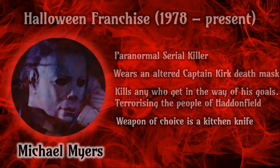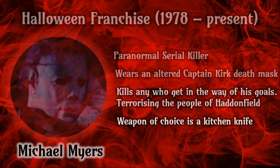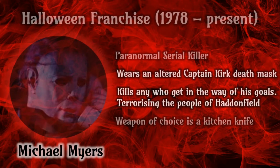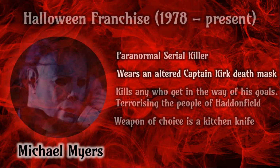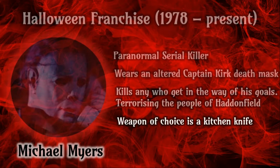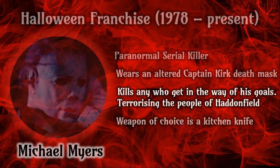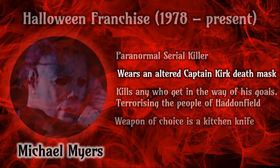This mask, there is nothing. It's essentially a death mask, so there's meant to be no life. It's meant to be an empty void. And that really echoes who Michael is. He is an empty void. He feels nothing. He goes around killing, but he's not somebody who gains any enjoyment from it. He's just a killing machine, kind of running on autopilot.